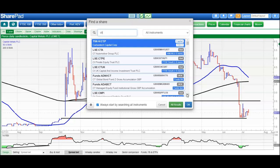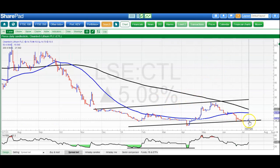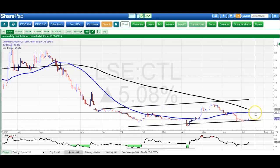On to Cleantech, which is trying to rehabilitate itself. Just the suspicions, we've got a rising trend channel base. We bounced off that several times in recent days, around 14 pence. Initial target here, the 50-day line, just under 19 and 3/4 pence. Don't want to see, obviously, any price action below that January uptrend line at 14 pence.